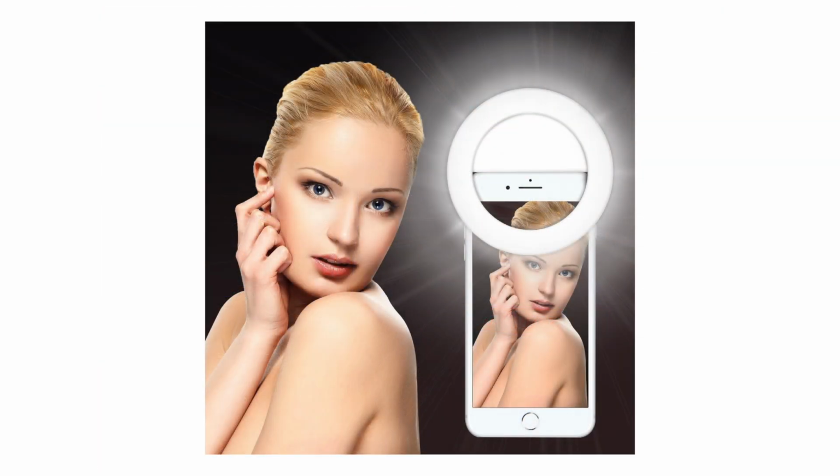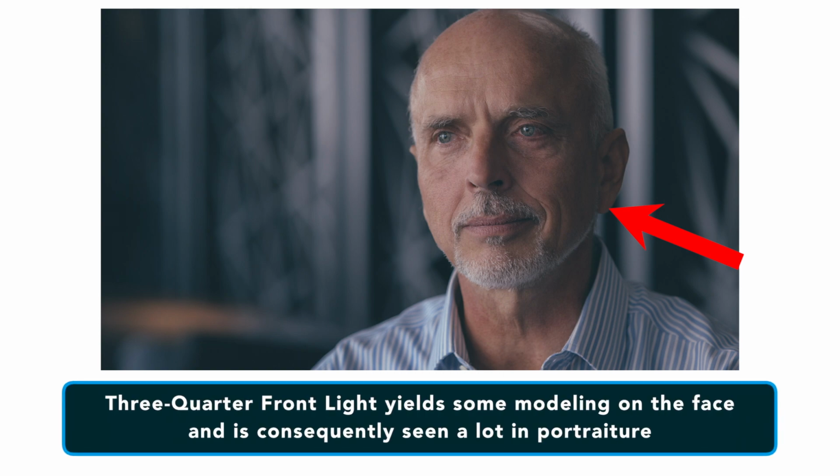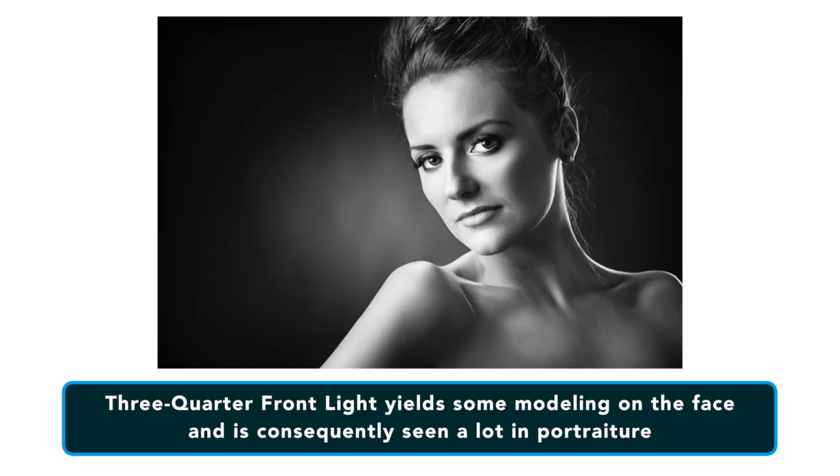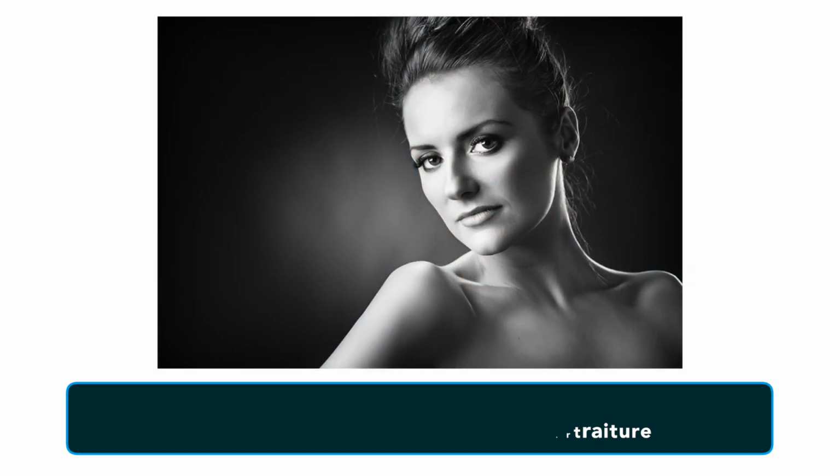One common form of front lighting in this way is what's known as diva lights. It's like, for example, those ring lights that people use with the camera right in the middle, where one light source lights the image. That is a form of single source lighting that's front lighting. Number two is three-quarter front lighting. More common is three-quarter front light, which gives you some modeling on the face and consequently is seen a lot in portraiture, both modern and classical.